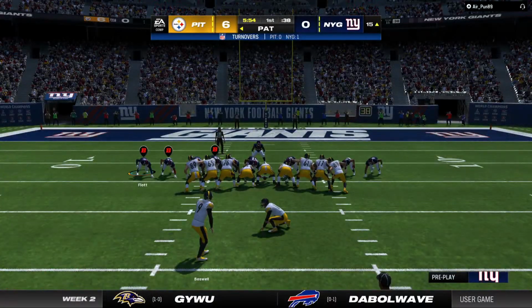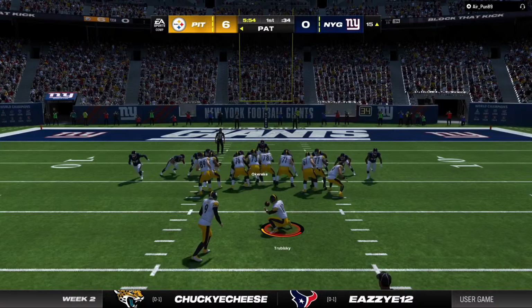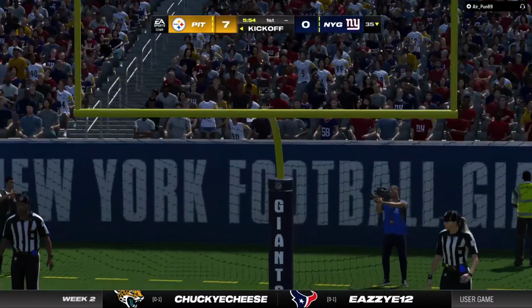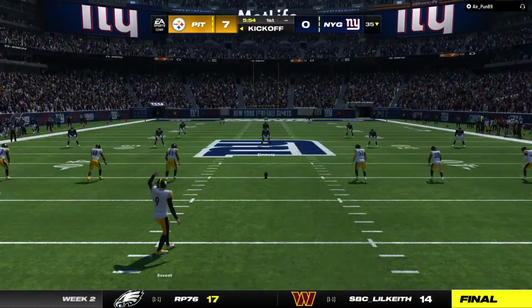Chris Boswell now for the extra point. And he'll put it through to make it 7-0 Steelers. Next to score, Steelers 7, Giants 0.